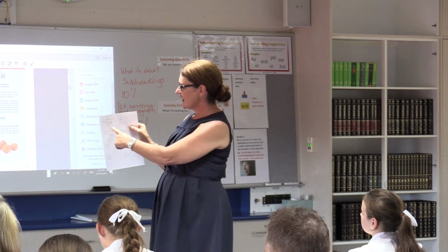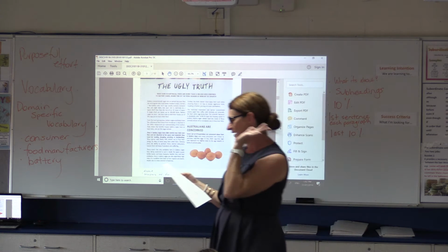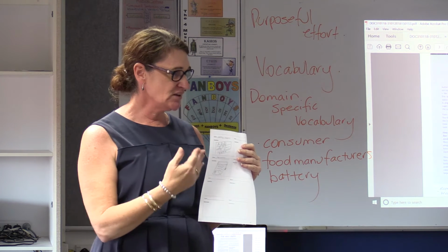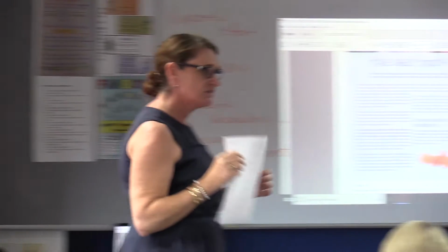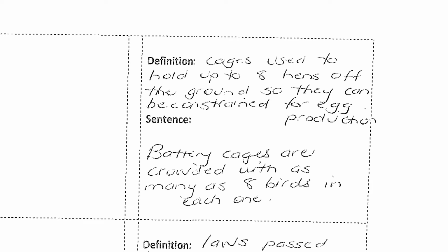Do you see my excellent artwork there? Yes. They're hens in a battery cage, in case anyone wanted to know. So you put the word on the line, battery cages, you draw an amazing representation of that, hence the chickens. And if you go over, the back of the card gives a definition. Cages used to hold up to 8 hens off the ground so they can be constrained for egg production. And then I use it in a sentence. Battery cages are crowded with as many as 8 birds in each one.